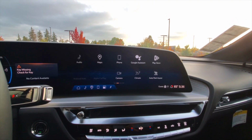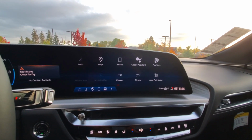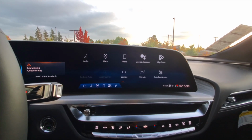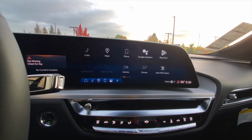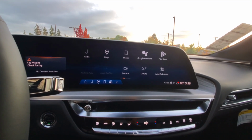Wow, when you say it, it does pop up. Very responsive, as you can see. And when I say the keyword, it will pop up, and I can use voice commands. Very good. Again, Google system is very good. So you're going to have a very pleasant time.